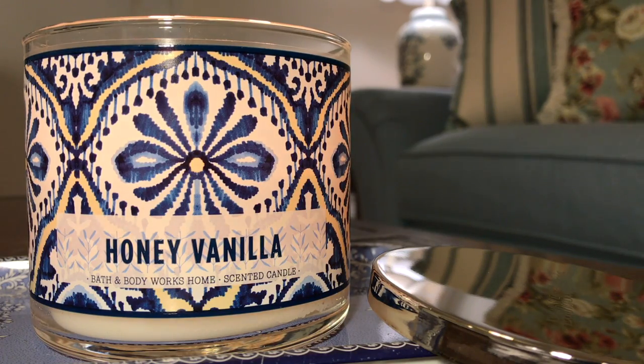Hey guys, so I have another candle review, and this time around it's for the 14.5 ounce 3-wick Honey Vanilla candle from Bath & Body Works, part of the upcoming House of Blues collection. This is not a test scent, so you should be seeing it in stores real soon.